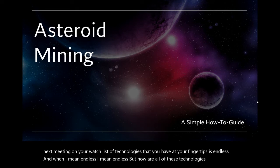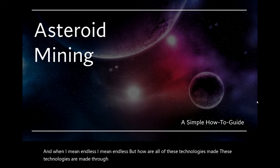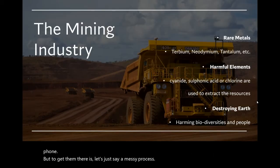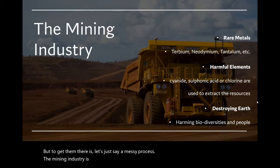These technologies are made through rare and precious metals like terbium, niobium, or tantalum. These metals are harvested from the earth and into our phone, but to get them there is, let's just say, a messy process. The mining industry is responsible for almost 80% of all water and air pollution.